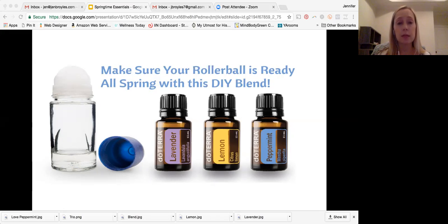And again, lemon, we talked about it being cleansing and purifying and invigorating. It's really one of the most versatile oils, and it's actually our top selling oil because it can be used for so many purposes. You can clean your house with it. You can purify the air with it. You can cleanse and detox your body with it. And even diffusing lemon helps manage stress and uplift the mood.